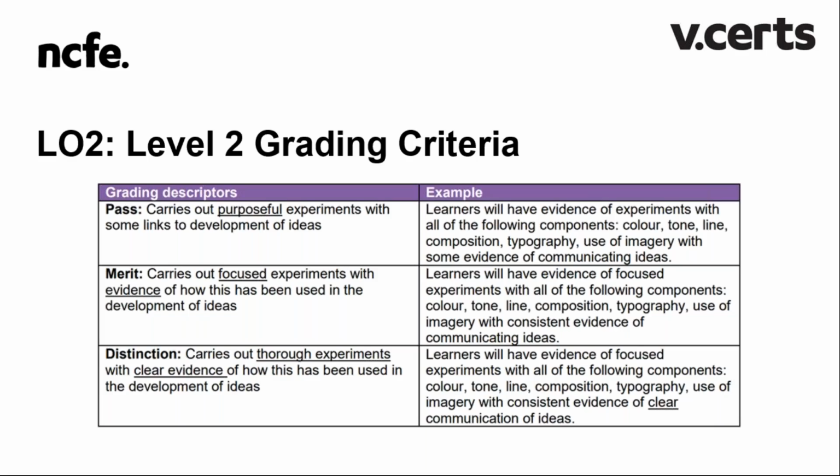And at the higher end criteria, this is where we'd be looking for learners to make sure that they're making purposeful links. So it could be referring back to the design brief that they've been given. It could be a particular target audience, or it could be a client has asked for a particular colour scheme. And this is where we can see these thorough experiments within the development of ideas, and really good practice as well for the external assessment when learners will be required to respond to a brief there as well.